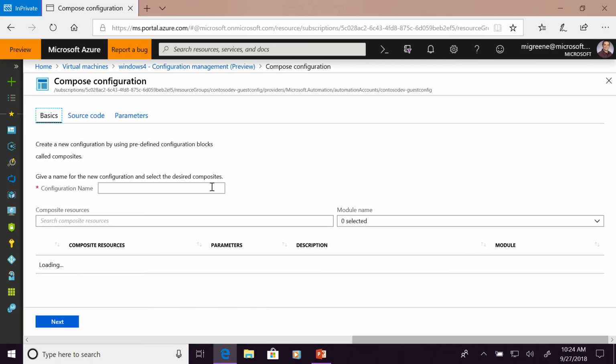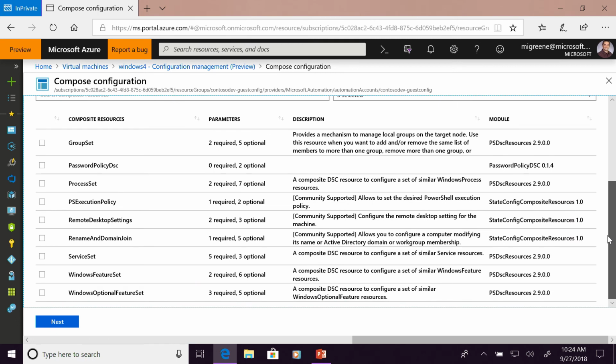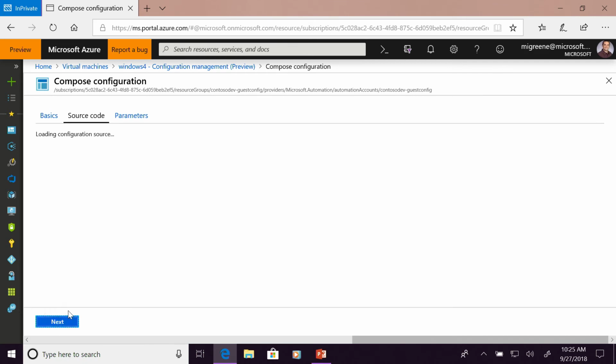I'm just going to give this a name, Test. And you'll see I've got some built-in settings. So I'm going to pick password policy DSC. That one's in the PowerShell gallery and available to use. It maps exactly to that new compliance policy that we've got in preview. And then I'm just going to pick Windows feature set so we can look at something a little bit more advanced. And I'll hit next.